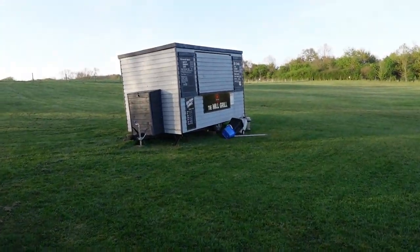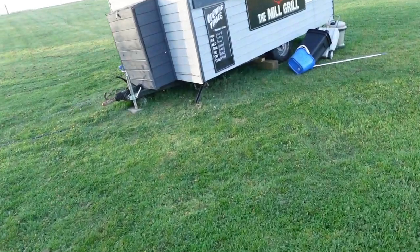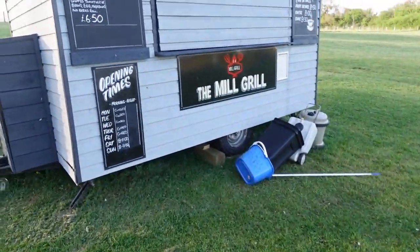That's the Mill Grill. So that's the Mill Grill. That's open sometimes, so you can see. It does very good meals. Yeah, it should be open. So that's the Mill Grill.